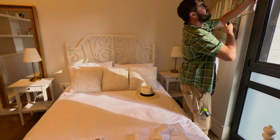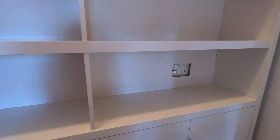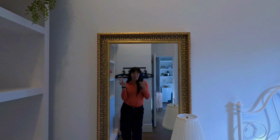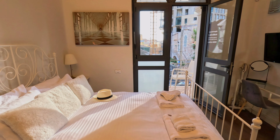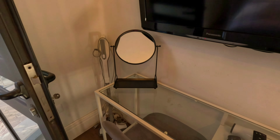By the way, this is the bedroom, and it's so nice, right? So classy. They have a huge, I'm not sure if this is a cabinet or a closet, but I like it. And of course, my LOD mirror. This is also close to the train. There's a train just out there. And there's a cute working spot here. I think the way you clean it is just that. It's nice, right?